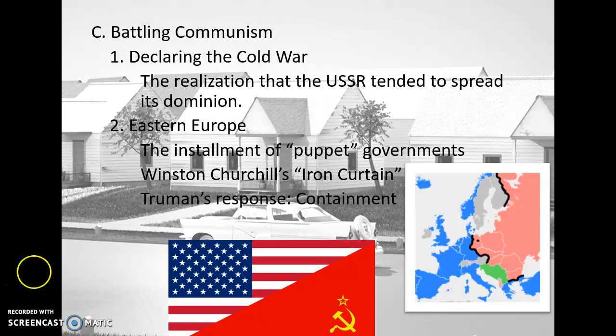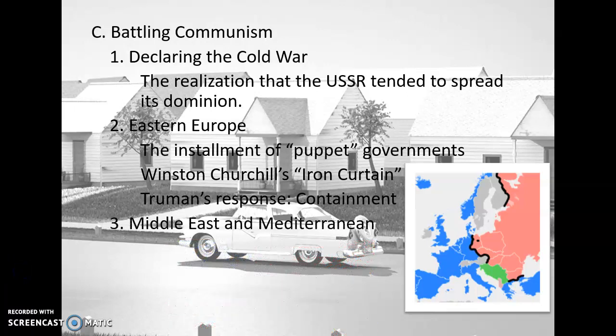We've talked about battling communism. We saw how during the declaration of the Cold War, Winston Churchill was quick to identify that problem, and Truman's response was containment. The idea of we can't do anything about the areas that the Soviets have already taken over, but we can prevent them from expanding any further.